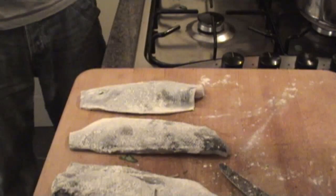Having put flour on the sea bass skin, we're now going to put a layer of butter on them so that when we cook them, it goes really crispy.